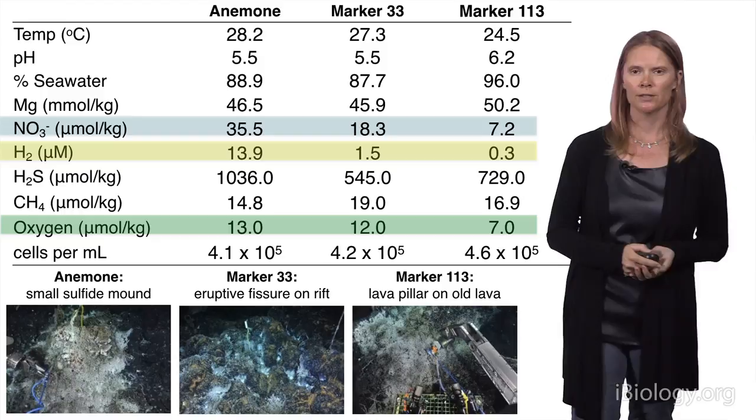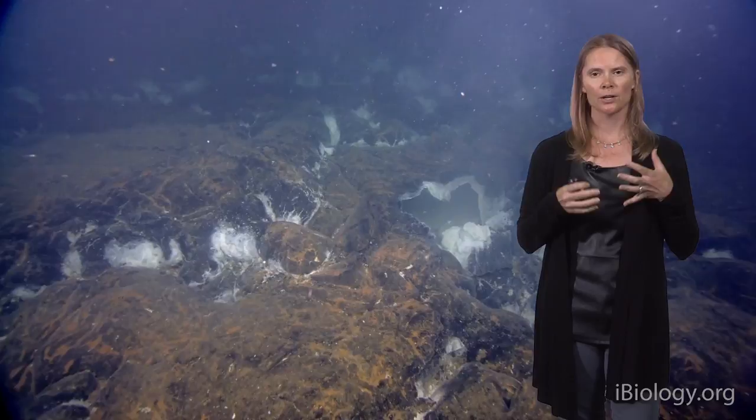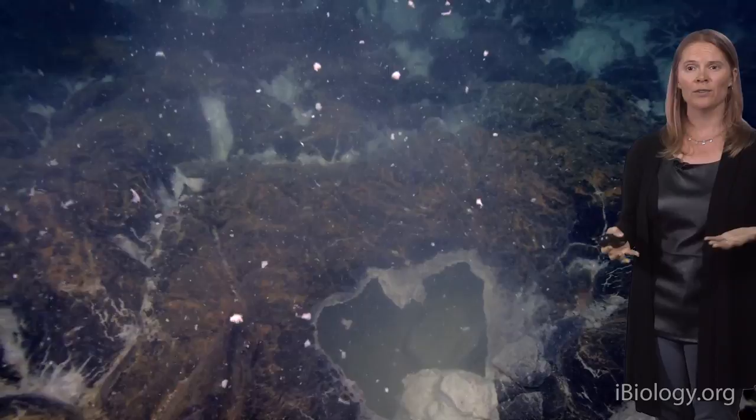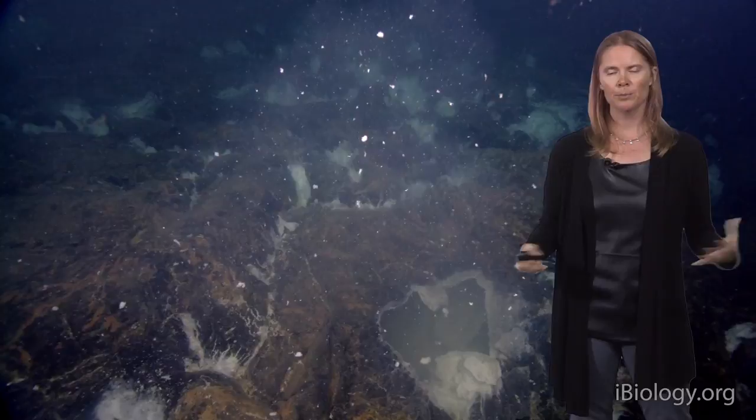So one interesting thing that happened while we were conducting this study, which was over a 3-year time period, is that in the middle of our last two sampling periods, Axial erupted again. The video you're seeing now is seafloor footage taken by the ROV ROPOS from the University of Washington, showing what the volcano looked like shortly after one of these deep sea eruptions. This is new lava that has been erupted onto the seafloor.